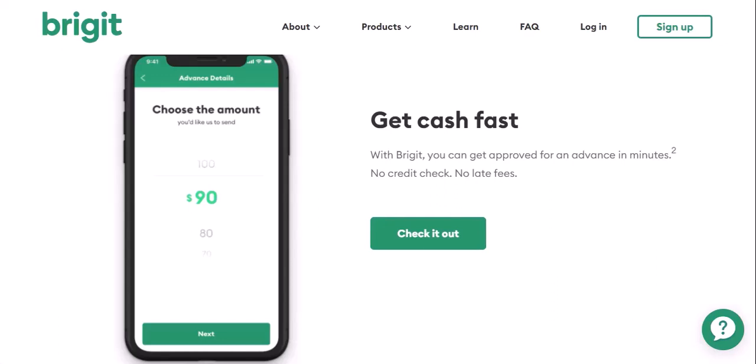Is the subscription worth it? Here's the real question. Does the membership fee justify the benefits? Brigit offers two membership tiers, Plus and Premium. Here's a breakdown of what each offers. Brigit Plus, $5.99 to $9.99 per month. This plan grants you access to cash advances, budgeting tools, and fee-free instant transfers. It can be a good option if you occasionally need a small cash boost and want some budgeting help.